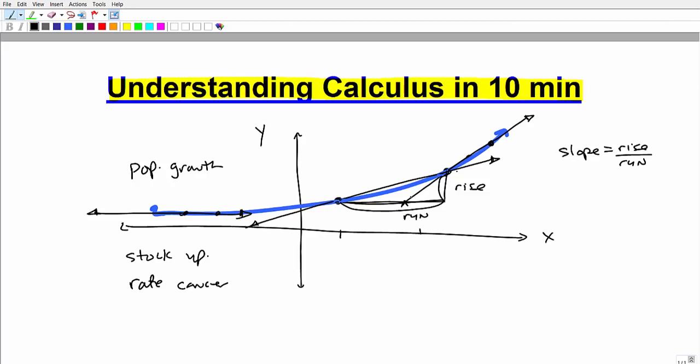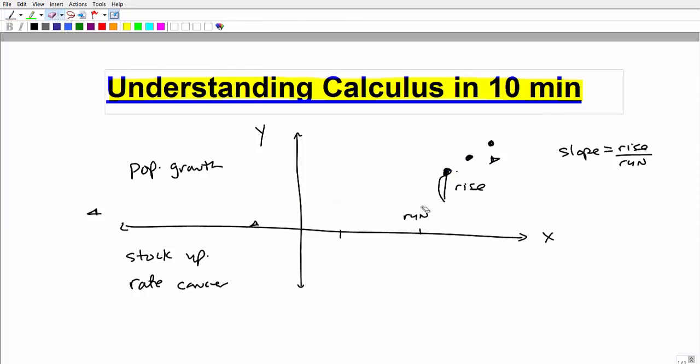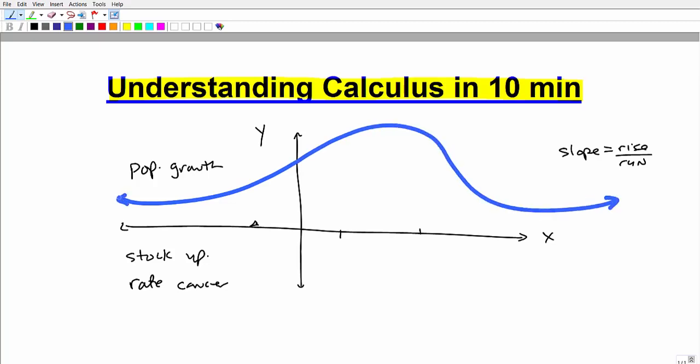But here's where calculus really becomes powerful. What happens when we want to know the slope of a curve? I'm going to draw a new curve here to make this a bit more pronounced. Maybe something like this. So we can see that the slope here is kind of going this way, then it's going this way, and then it's going down like so. So the slope of this curve is constantly changing.